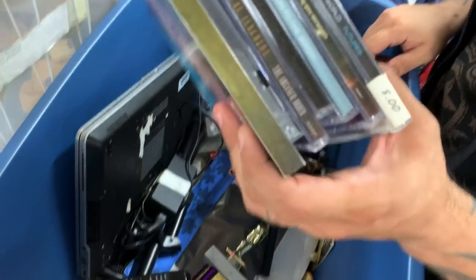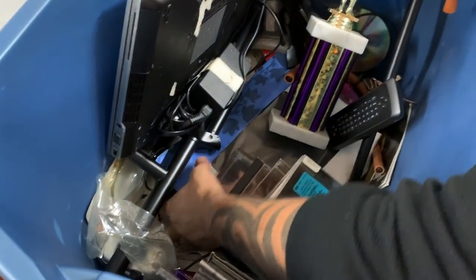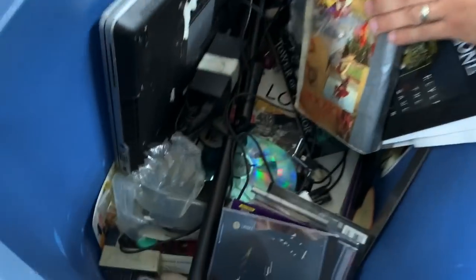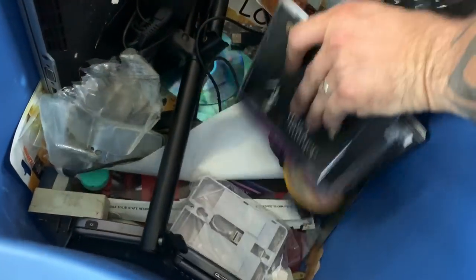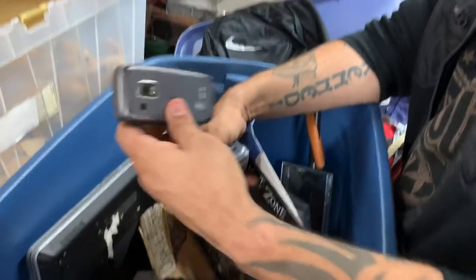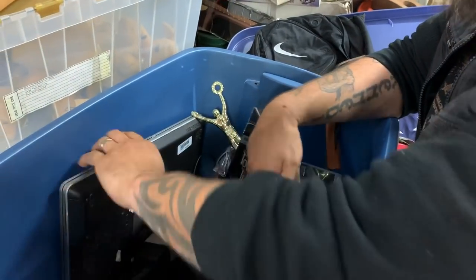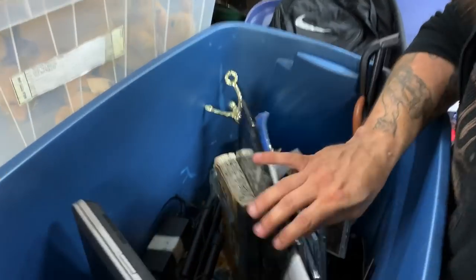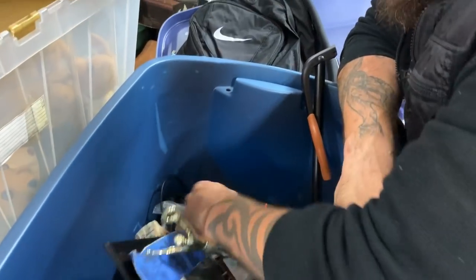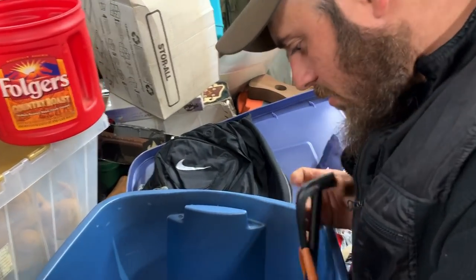Okay, we got CDs, right? We'll throw those in a big group lot. Maybe that laptop might bring in a few bucks. Just make sure we look. So we're going to take all these old cameras, electronics out of here, cell phones. We'll put those in group lots and see what we can squeeze out of it. There's the laptop charger in here. Airsoft pistol.